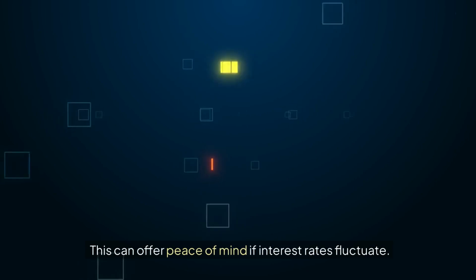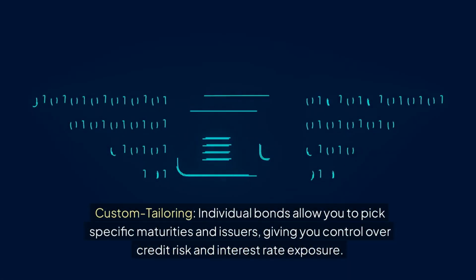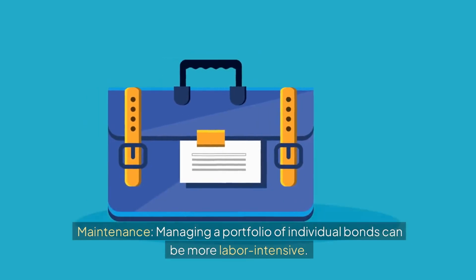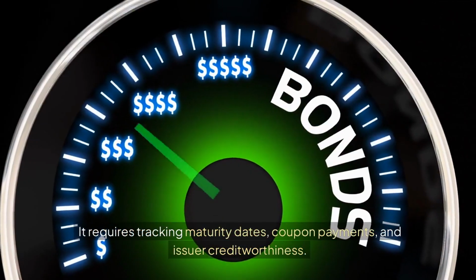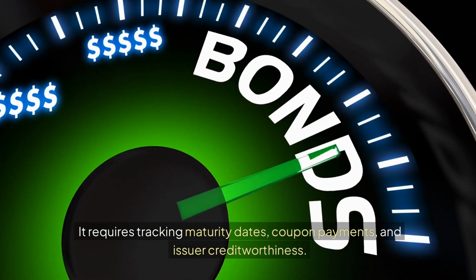This can offer peace of mind if interest rates fluctuate. Custom tailoring. Individual bonds allow you to pick specific maturities and issuers, giving you control over credit risk and interest rate exposure. Maintenance. Managing a portfolio of individual bonds can be more labor-intensive. It requires tracking maturity dates, coupon payments, and issuer creditworthiness.